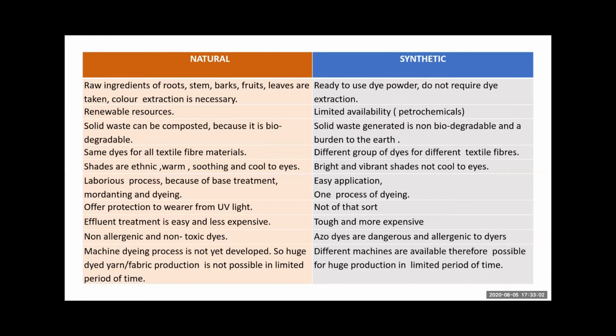So I have dyed using alum around 120 shades in the vegetable dyes.